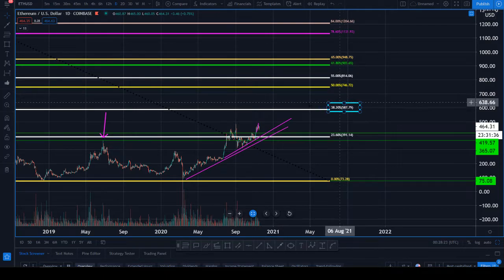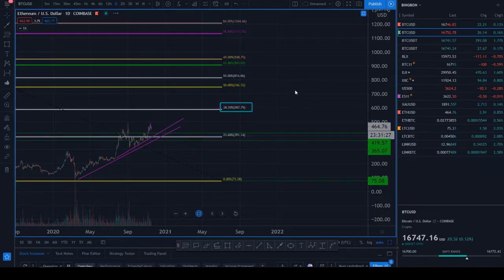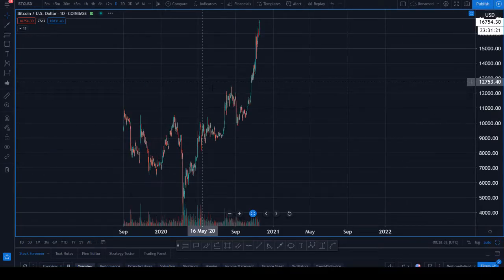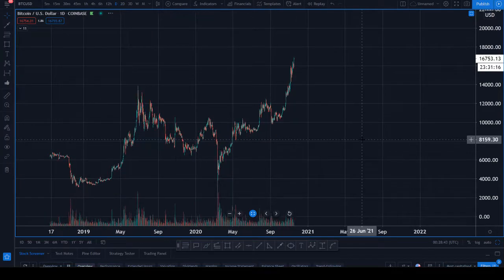The question is, are we going to get a pullback, and what is that going to entail in the overall broad Bitcoin market? These are questions that I think we're going to get answered sometime this week, because, listen, the stock market is very strong and bullish, and I think it's pulling everything up, including Bitcoin. It's risk on, and money is flowing into risk assets. And for now, crypto can be that risk asset because of its volatility.